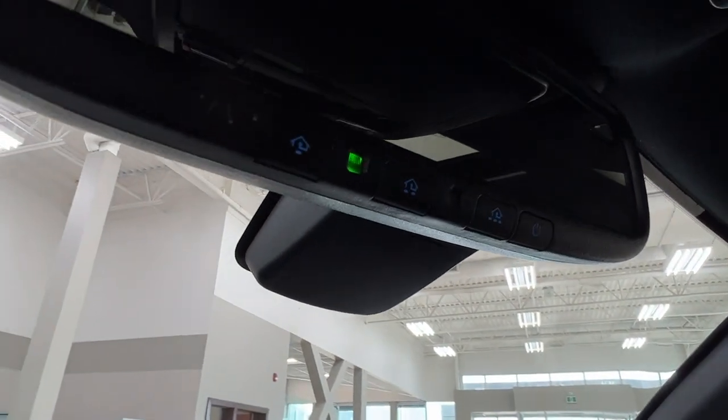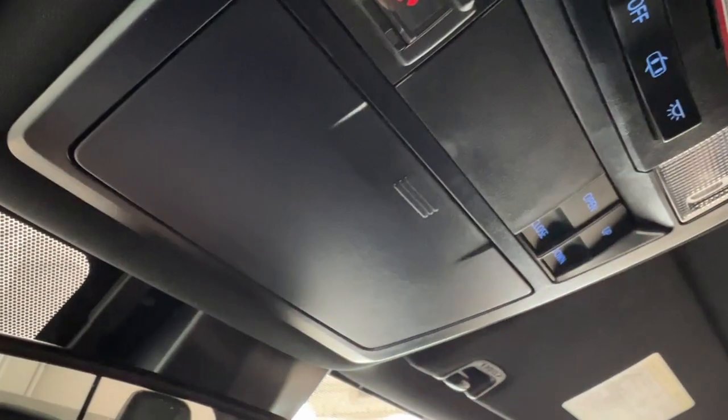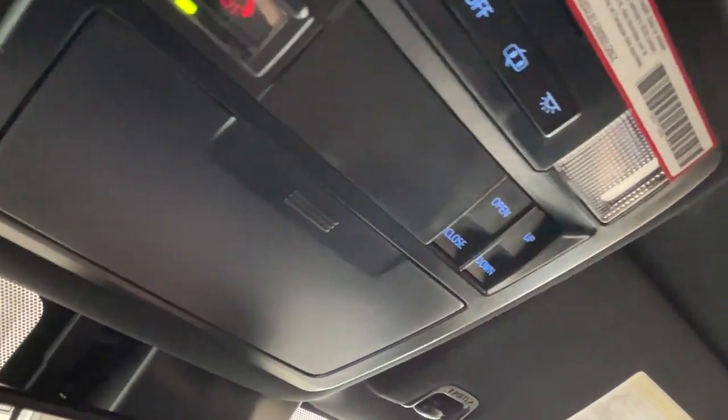Looking upwards on your rear view mirror, we have these little house-shaped controls. Those are your garage door openers. Above that, we have your sunglasses compartment, SOS button, controls for overhead lighting, and the controls for a lovely moonroof.